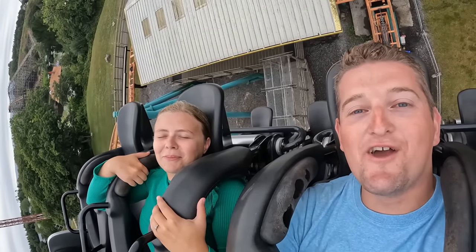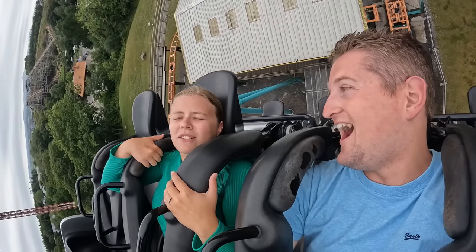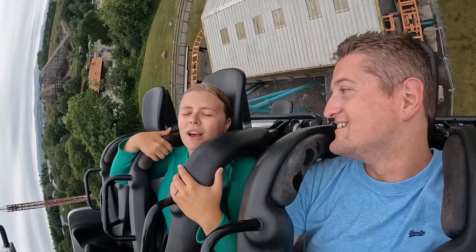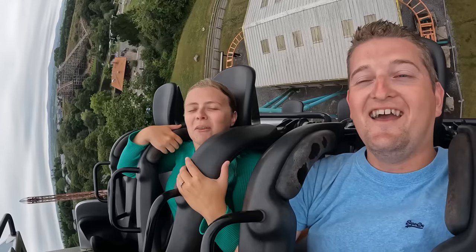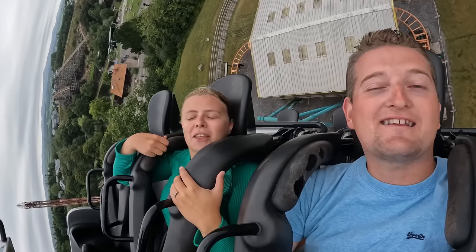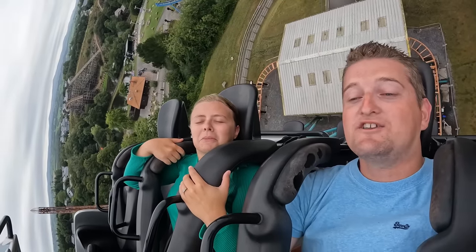Yeah, there we are, coming up the vertical lift hill. Not the easiest one to film on a wrist strap, this. I can imagine. Charlotte's got her eyes closed. It's because it's so bright. It is quite bright. Like a little snooze. Yeah, just relaxing here on the vertical lift. If you turn your head to the right, you get a nice view of Megafobia just over there, actually.